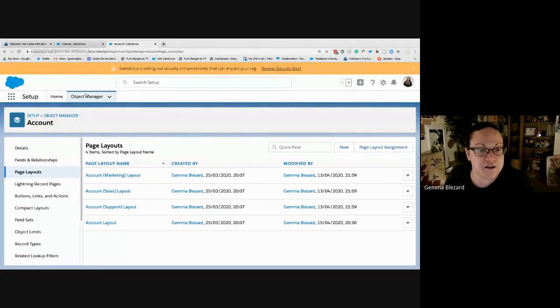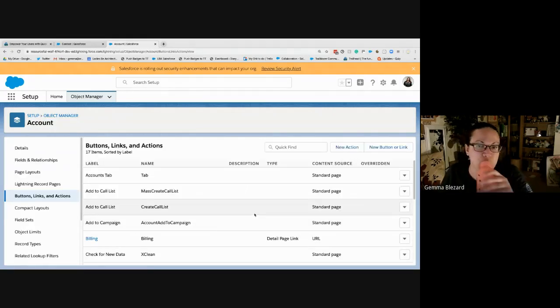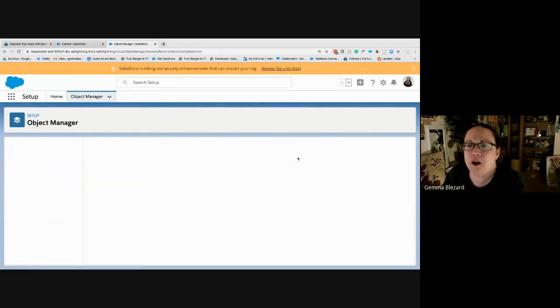So make sure that you're in object setup, object manager and account. Hopefully this is starting to feel a bit more familiar to you now that you can see where you are and what you're looking at. We're going to go to buttons, links and actions again. And this time we are going to click new action.